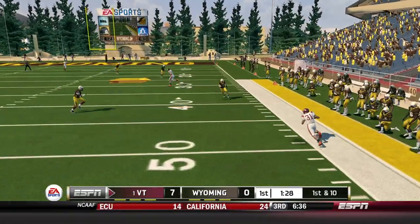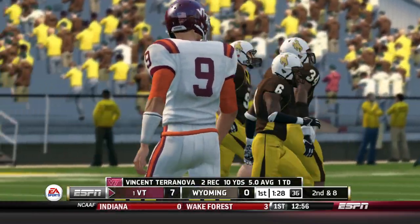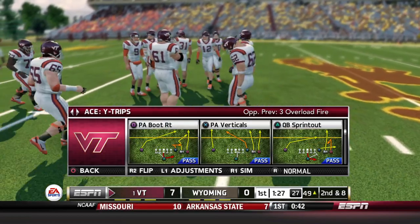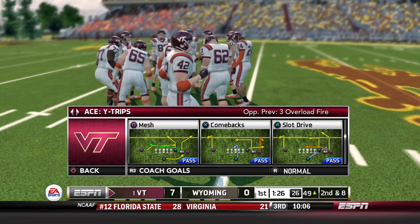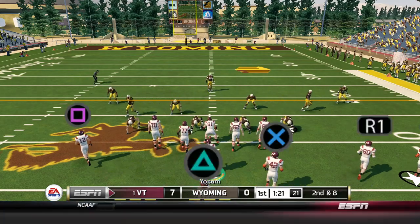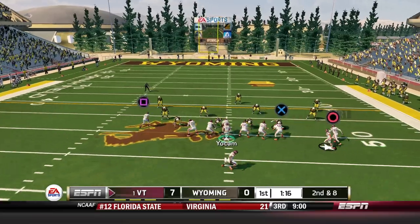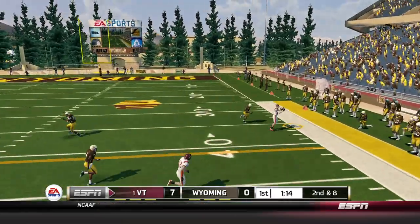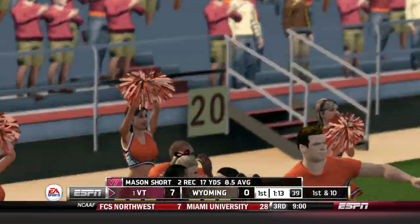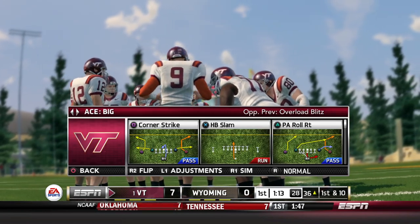Setting up the play action. Catches it, and he's looking for more. Steps out of bounds around the 49-yard line. That makes it second and eight. Pushed out of bounds. A quarterback's best friend is a receiver he can count on to catch the ball every time he drops back to pass.